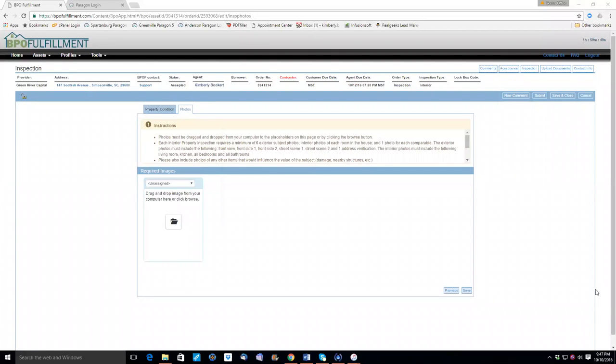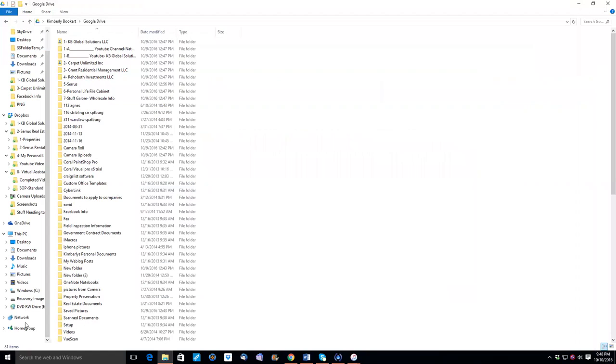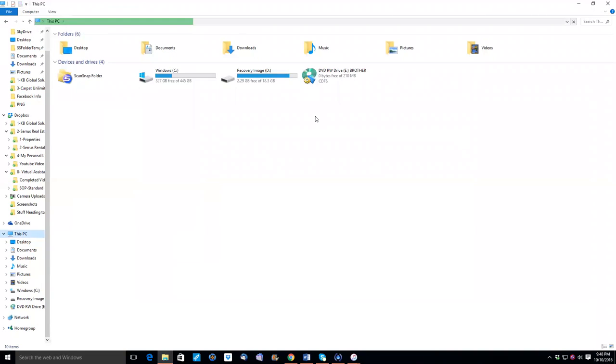Okay, so I'm going to resume the recording here. Let's get out of that now. So it goes to the next screen, to my photos. It requires all the photos to be uploaded and it tells you right up here what photos it needs. So if we go to our iPhone, which should be on here now, and make sure. Should be reading my iPhone. Maybe not.